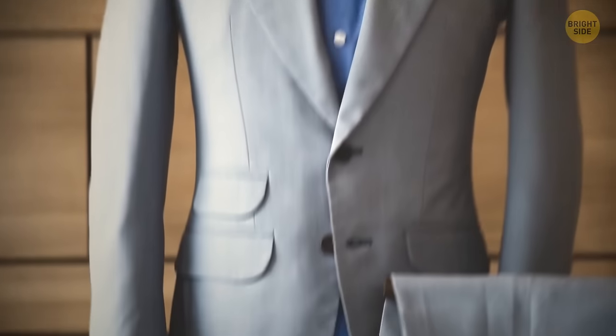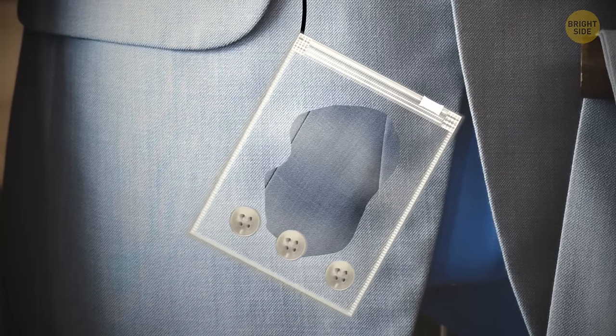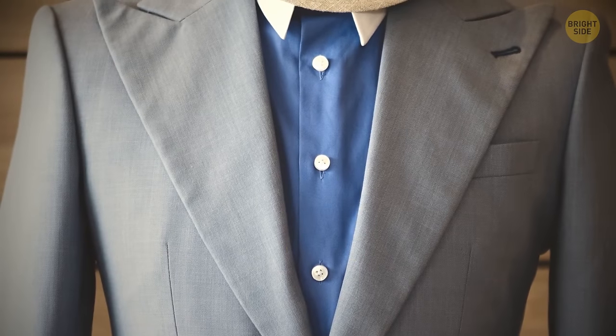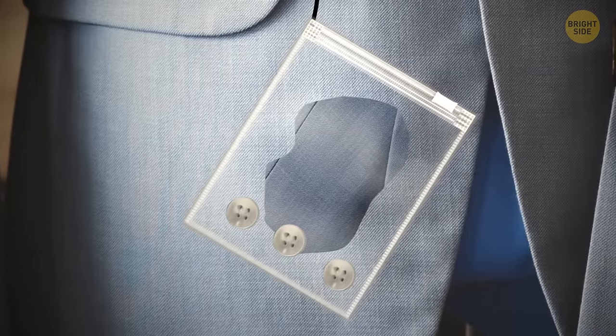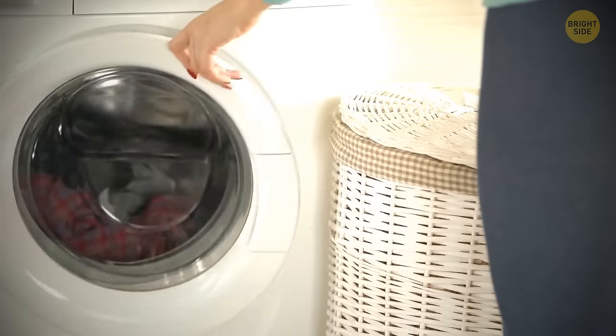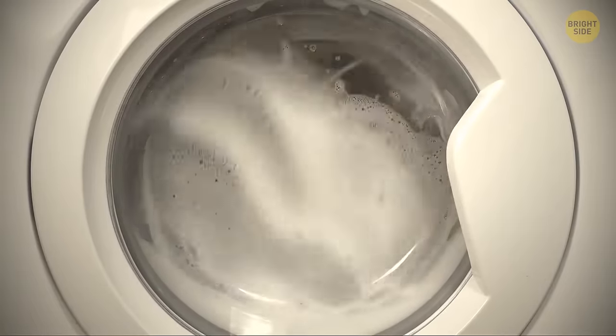Most clothing items you buy come with a small bag of fabric or a button, or both. Buttons obviously can be used as a replacement if you lose the original ones. Pieces of fabric can be used to patch up a hole, but most importantly, it's a tester. You can use it to test different washing products on it and see what happens to the fabric.